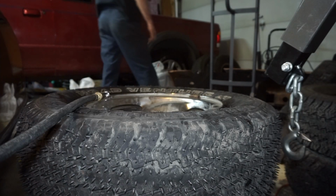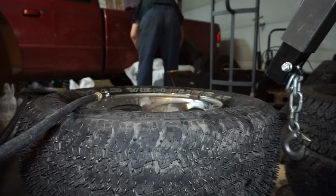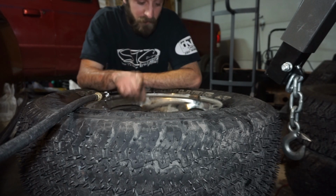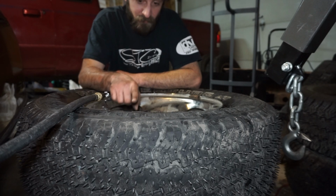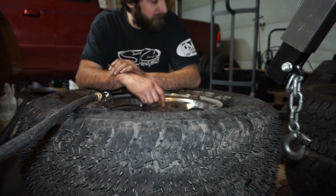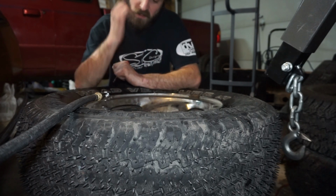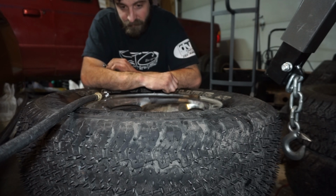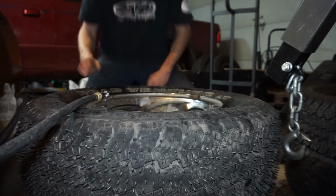You gotta be kidding me. The guys at the tire shop that took the rims off didn't put the stems back in, the centers. That's why it wasn't working, because there was nothing inside pushing on this. So I don't even know if I'll be able to finish this now.